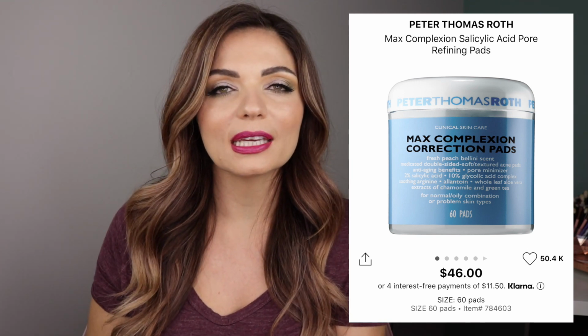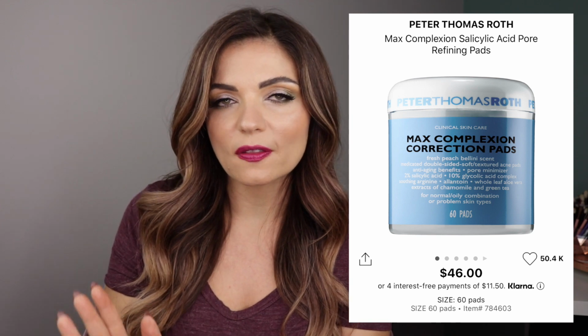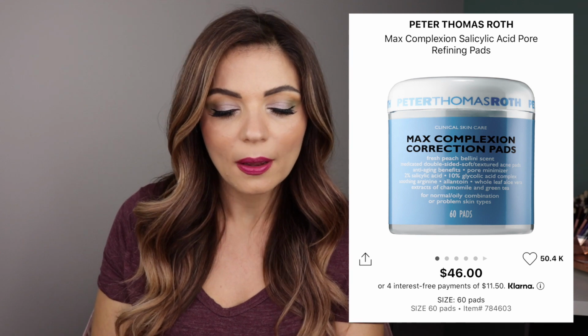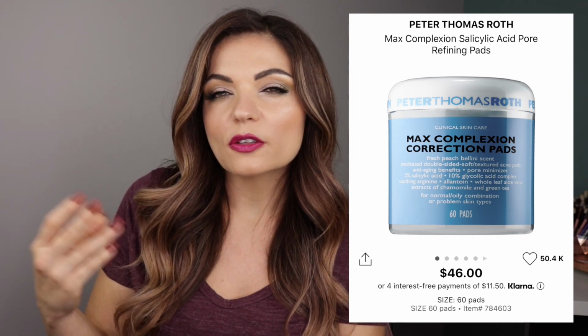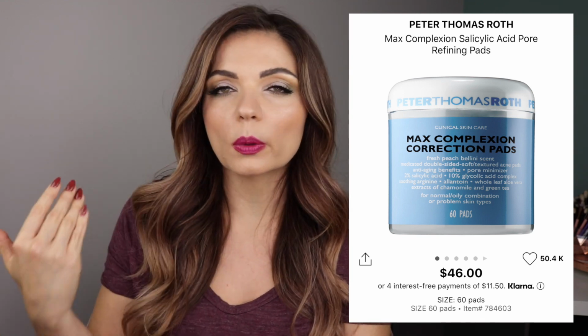I did mention these in my skincare for mask wear video, where I talked about the different things that I do to try to alleviate some of the issues that wearing a mask can cause. Now, I think that these pads are brilliant because they contain glycolic acid at 10%, which really helps exfoliate the skin and keeps your texture looking great, but it also has salicylic acid, which helps prevent future breakouts and clear your current blemishes. The reason I like this is because it's very quick and easy to do.